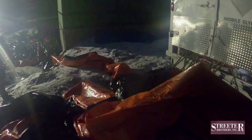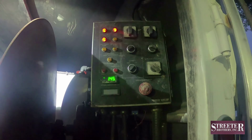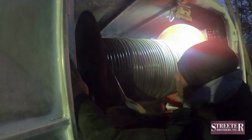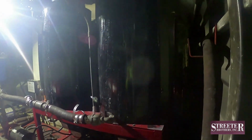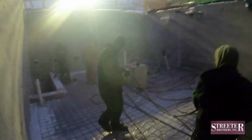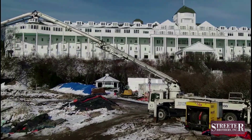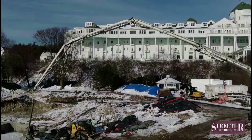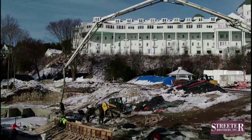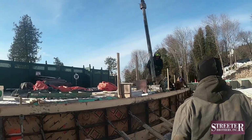Of course, the Streeter Brothers crew is up to the task, with the assistance of ground thawing and concrete curing heating technology. Hundreds of feet of hose pumping hundreds of gallons of heated glycol solution does the trick, and the largest wall pour of the project takes place on schedule during the small storm on December 12th. Then finally on December 15th, Greg and Joe Streeter's crew finished forming the last two sections of the exterior pool walls.